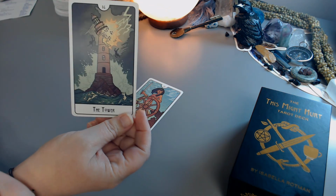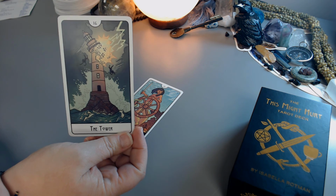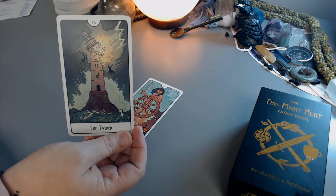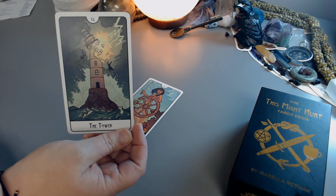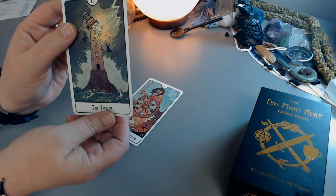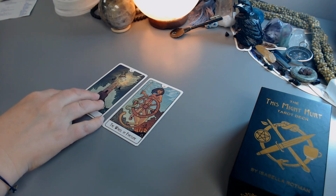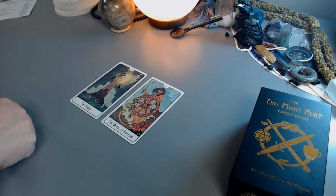There's some unexpected dramatic shift. Sorry to say, but some of you may be dumped. Some of you may be ending your relationship. Some of you just may have shocking news in your relationship. Not necessarily bad. Maybe you find out that you're going to be a parent. Maybe your partner says that they want to get more serious with you, and you weren't expecting that.